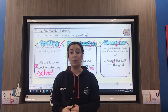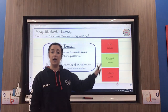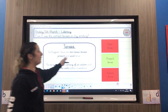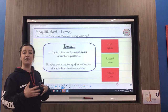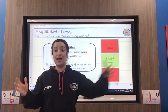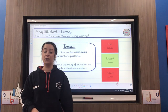Now let's have a look at what we are doing today. We are going to continue to correct the tenses in our writing, so let's just recap yesterday's learning. We were looking at the two basic tenses, which is past and present tense, and we also had a look at future tense. And it just shows the timing of an action. Has the action already been done? Is it going to happen, or is the action happening now? And that's how we determined whether we are past, present or future tense.